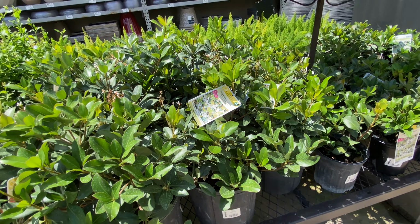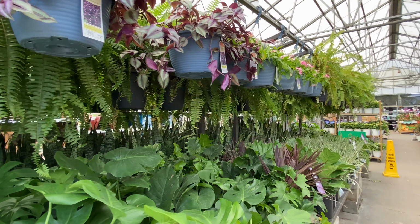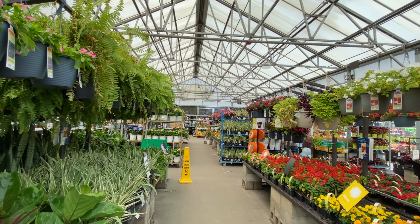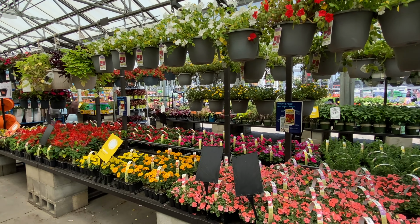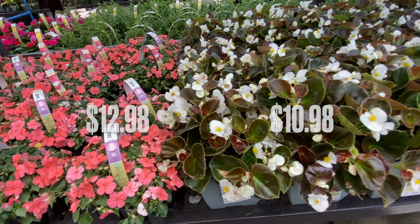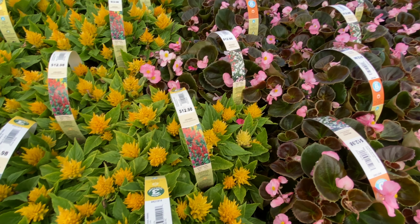Here we've got some plants that tolerate more shade. These monsteras, transcendentias, the ferns. They prefer a little more water and a little more shade. And beautiful colors of these flowers. These are packs of 4, so if you wanted to do an arrangement or a few different pots, you can use these because they have quite a few little plants in there.